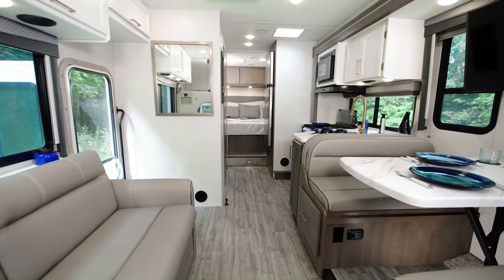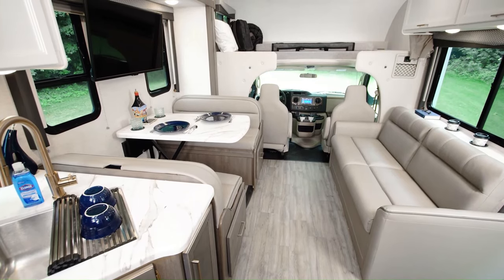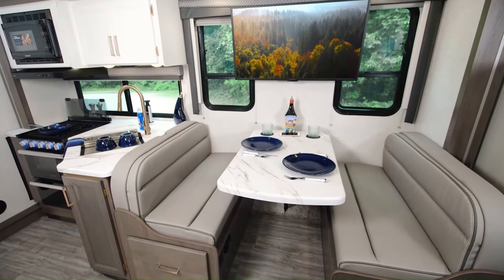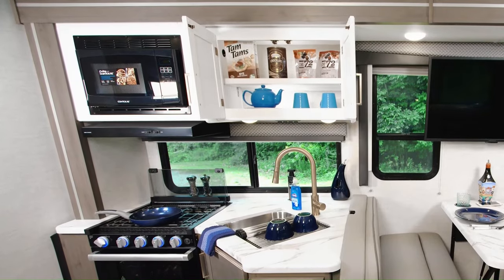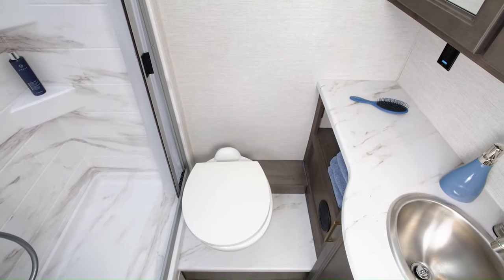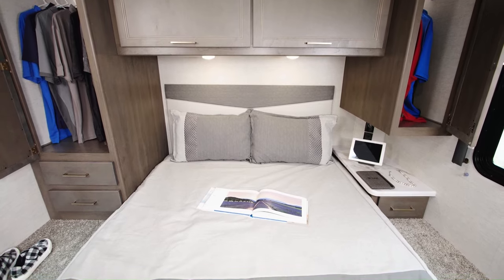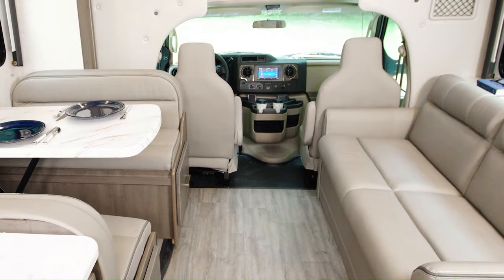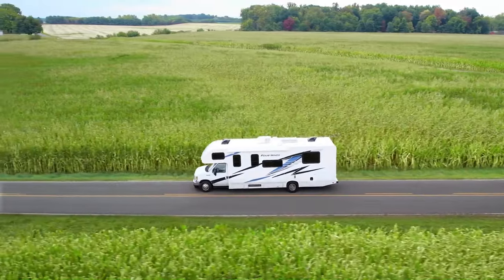The interior of the 2024 Thor 4Winds 28Z is designed to be comfortable and inviting. The living area features a sofa bed, a dinette, and a flat screen TV. The kitchen is equipped with a stove, oven, refrigerator, and microwave. The bathroom has a shower, toilet, and sink. The bedroom has a queen-sized bed and plenty of storage space. The 2024 Thor Motor Coach 4Winds has a starting price of $148,000.